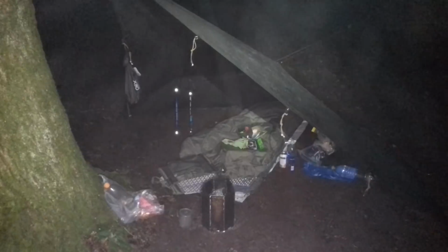While dinner's cooking, I just thought I'd quickly show you the tarp setup and stuff. All of this mist you can see on the screen is mist, fog and a little bit of rain in the air. That's how thick it is here. It literally looks like dust when you go down in an old tunnel, and it just comes towards the screen.